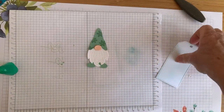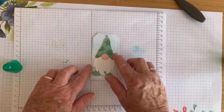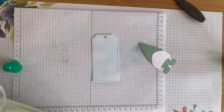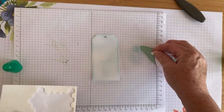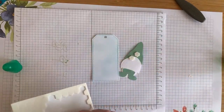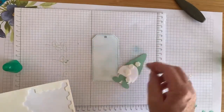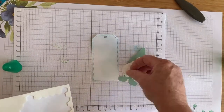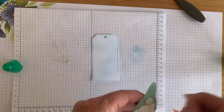So I'm going to put him on here, and I'm going to pop him up. Oh my goodness, he's exactly the right size for this tag. So much fun. I think I'm just going to put a couple of dimensionals on the back and overlap it where the joins of the parts of the gnome are, which will help him stay where he's meant to be. And yeah, okay, I put more on than I need. But just humour me. I'm a dimensional addict as well.